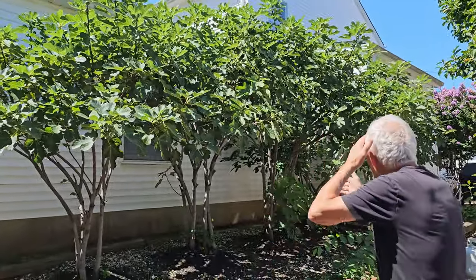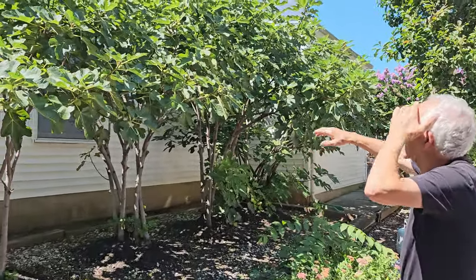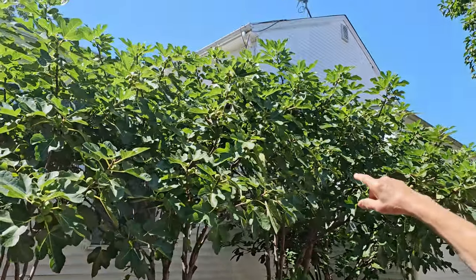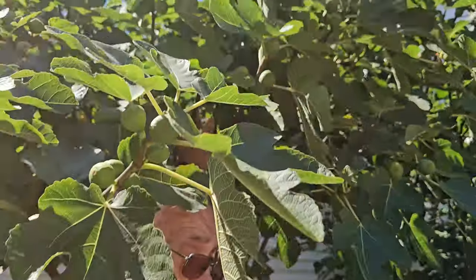I want to show everybody my garden. First thing, I want to show my fig tree. I got four fig trees over here. The first one is white, and this one is black. I see one over there that's already ready to pick, but look how many figs there are over here.